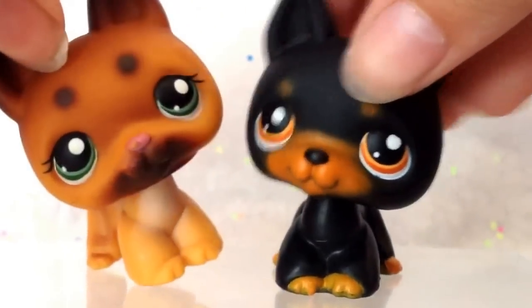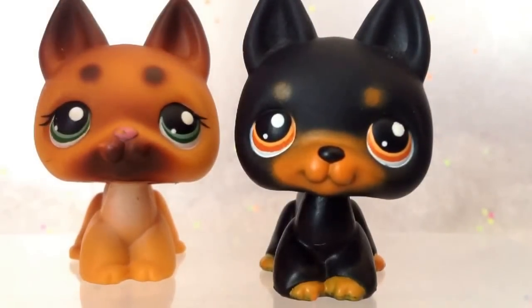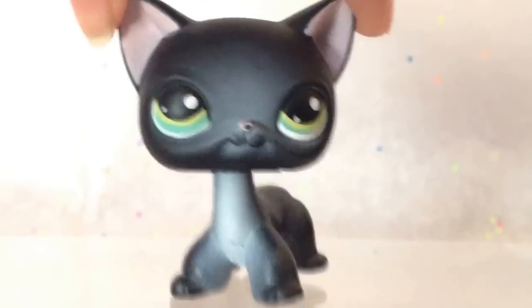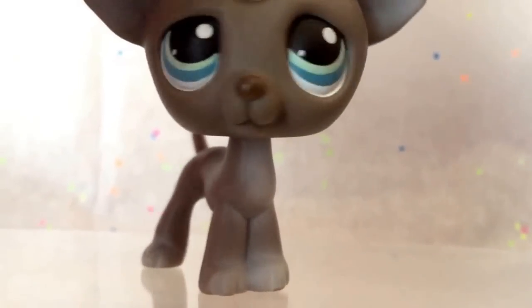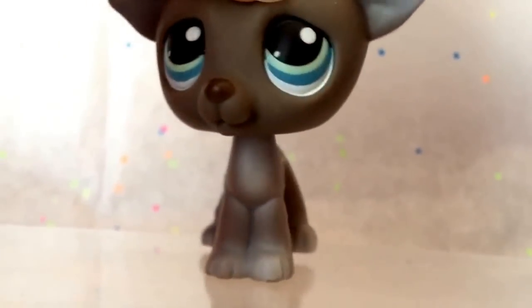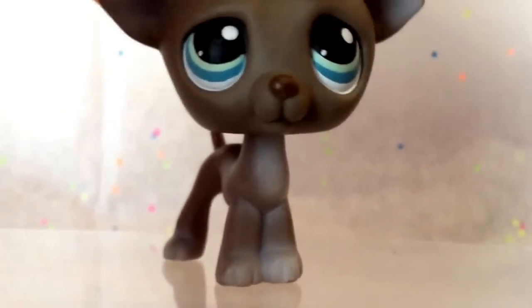Next are these two German shepherds. This is Joey and this is Josh, and they both have magnets. A lot of these pets that I got are old, so actually all of them are old, so they all have magnets. I got this short hair cat who I've named Ash. She has a silver magnet. I also got this Italian Greyhound with a silver magnet, and all these pets are pretty much all, most of them, in really good condition.